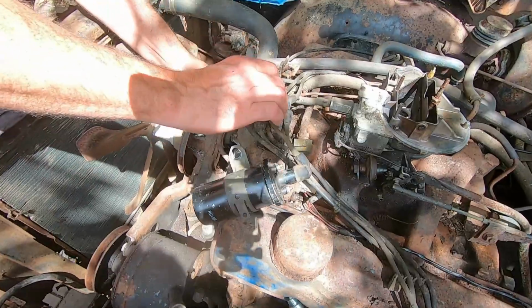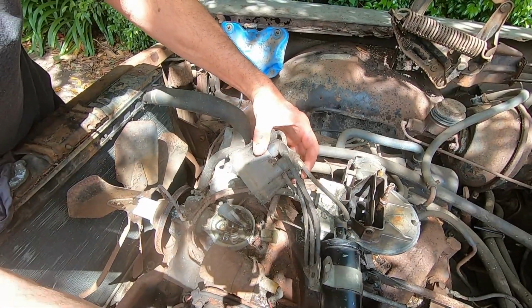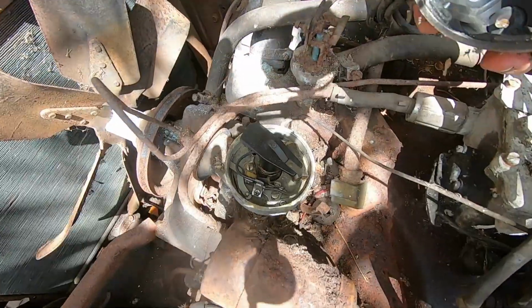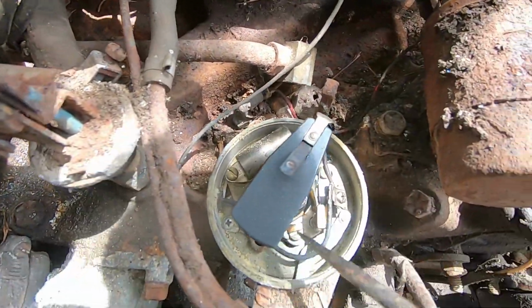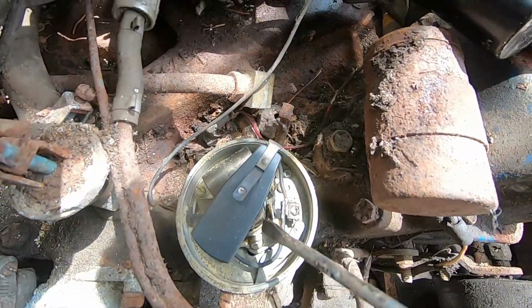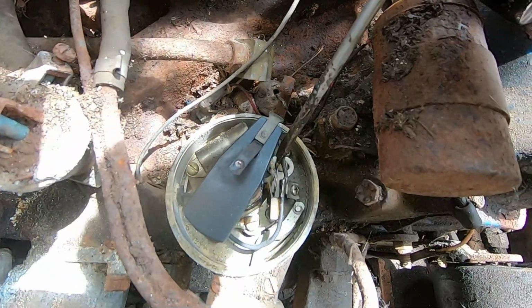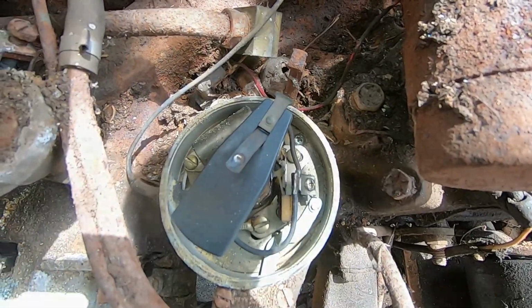No spark. Right, we better look inside this dizzy then. Alright, what have we got? You may not be able to see it yet, folks, even though everything has been immaculate on the inside. These points themselves are completely shagged. We'll rip them out and we'll show you a closer look before we sort them out.